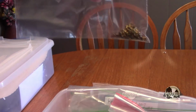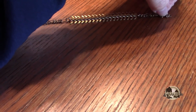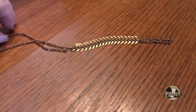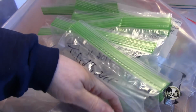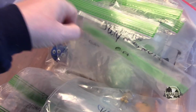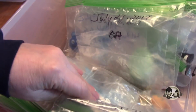Next thing was this little chain, which was a gift. Hold on. There. In the bag, it just doesn't do it justice. Very cool, though. July 27th, a googly eye gift. If I just say gift, that means I've never seen it before and they brought it to me. It wasn't a return, it wasn't an exchange, it was just a gift that they brought to me.